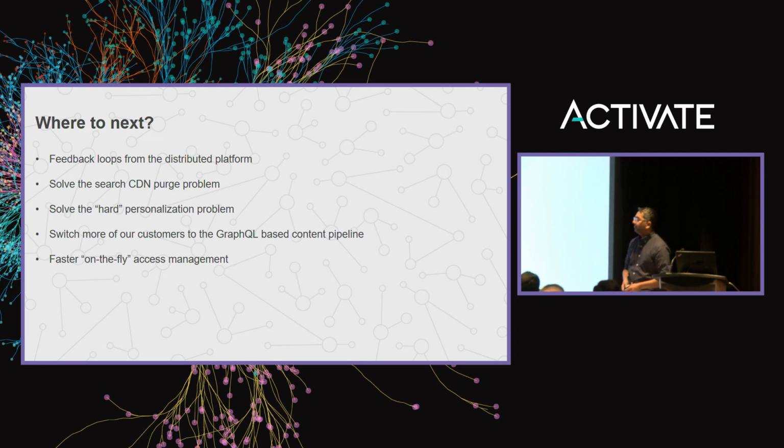Where are we headed next from there? We want to build some feedback loops from our distributed platform. What our journalists sometimes don't know, or even for analytics, is how much of the content that gets produced actually ends up getting rejected by our policies or our rights or our partnerships. So we want to build that feedback loop into our instrumentation that says, story X was published, it went to Apple News but not Facebook, it went here, it didn't go here. We want to get some insights into that. We want to solve the search CDN purge problem.